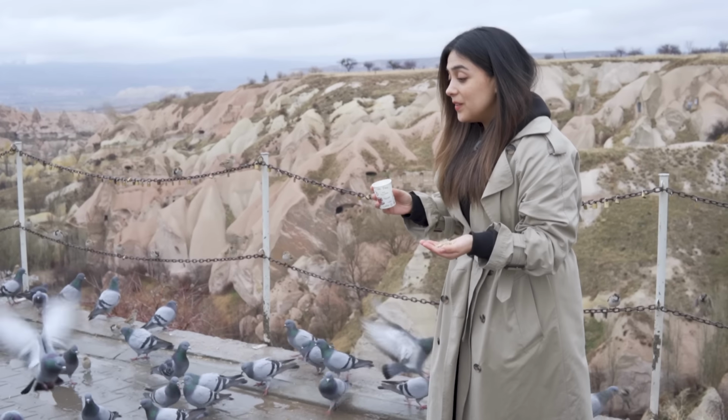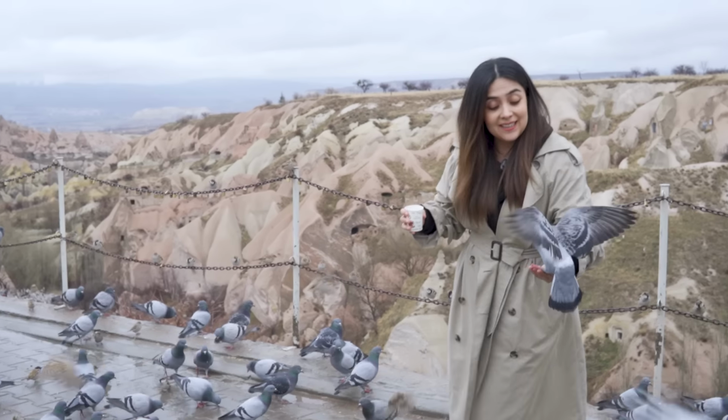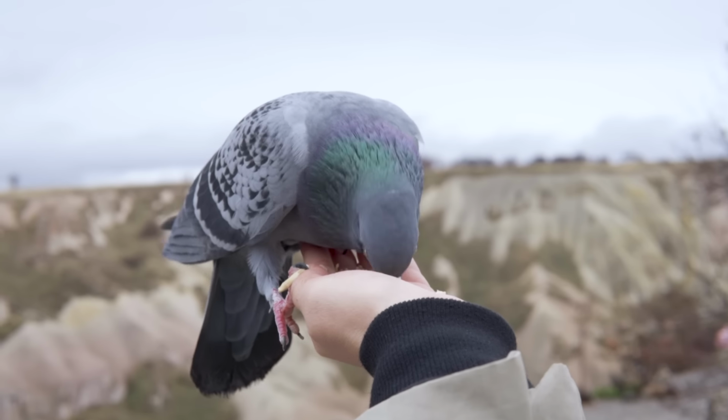And this valley is called the Pigeons Valley, and as you can see, it's because there are many pigeons here and many little birds, and for only 20 liras you can just buy food and you can also feed them. Plus, of course, the views are so beautiful.